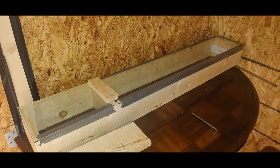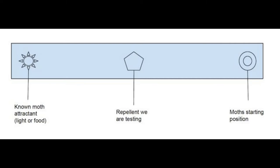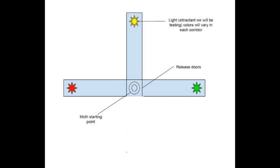For our maze designs, we decided to go with two concepts, the slim design and the central release design. The advantages of the slim design are that we are able to test one variable at a time, and scent was going to be a big part of this. And then for the central release design, we are able to test more than one variable at a time.